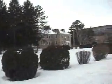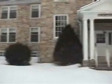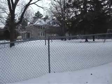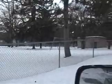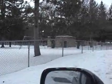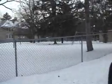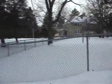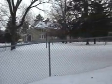Another view of the quad. And a number of the cottages. This is one of the ground areas. It still has some equipment. Another cottage in the background.